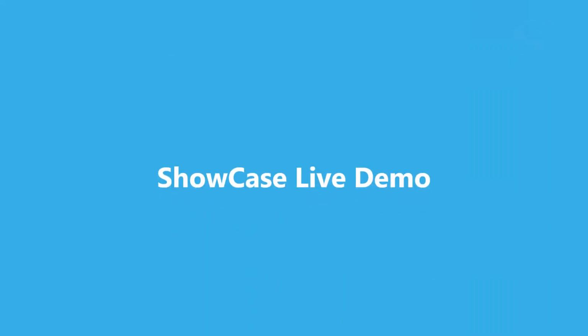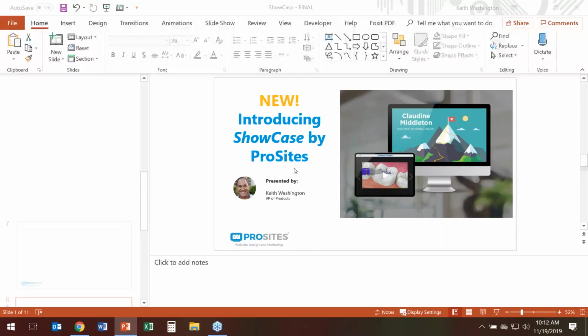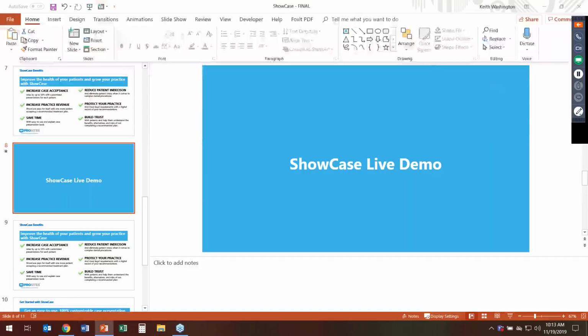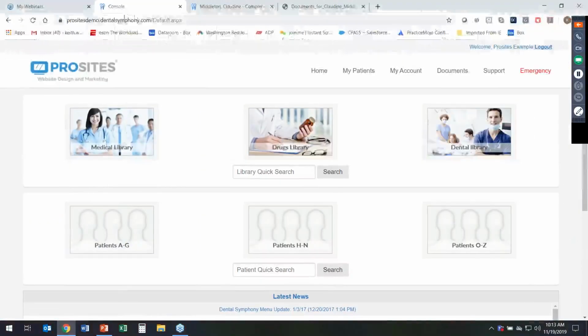So I'm going to show you ShowCase and how easy it is to use. If you just give me a second to switch my screen. So this is my dashboard, my console for all of the things that I do for my patients when it comes to online patient forms and now ShowCase.